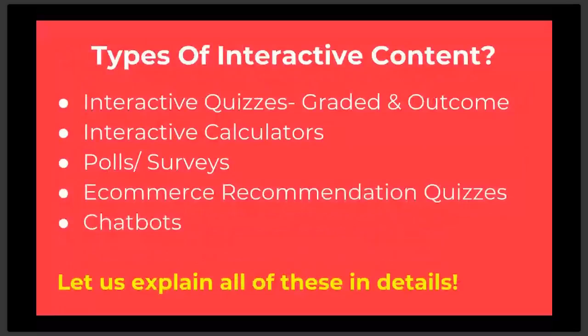First is interactive quizzes. Now, I feel like I need to explain this to you because they can be of 2 types. Graded quiz is like a surprise test, only much more fun. Let me give you an example. Say you're a business that sells furniture. So you can create an interesting graded quiz titled, Choose Your Favorite Furniture and we'll tell you which Friends character you are. That's interesting, isn't it?